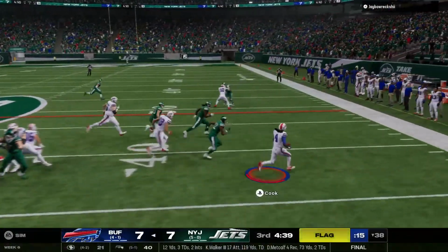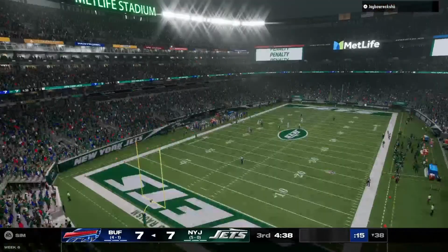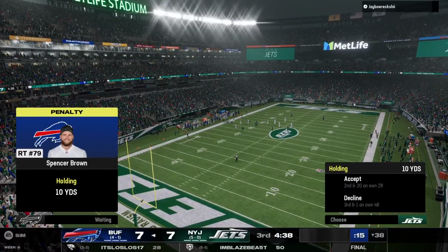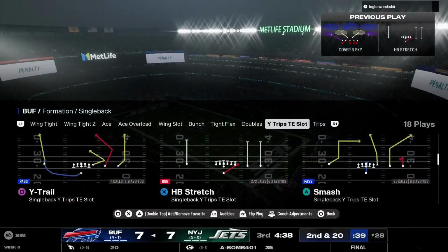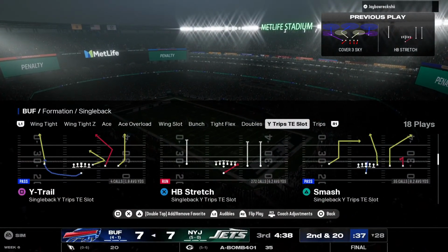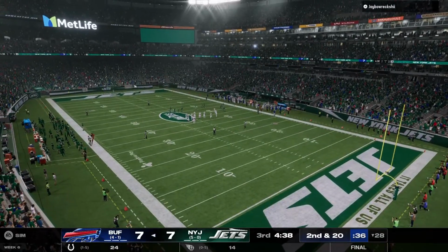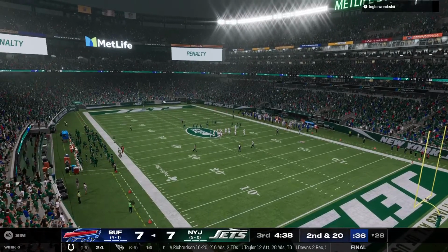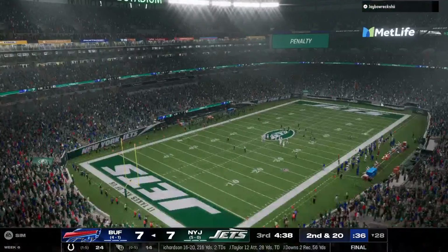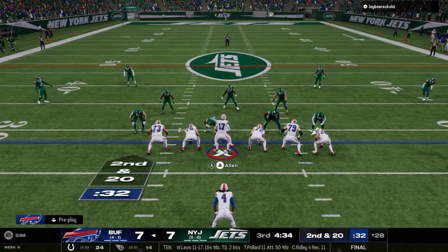Handoff headed right. It's Cook. And he's stopped. Now we'll wait to hear what this flag is all about. A game they were pretty happy with goes away via the penalty. And now we're going to wait to see how they respond. So now a much tougher task here as they come up on 2nd and 20.